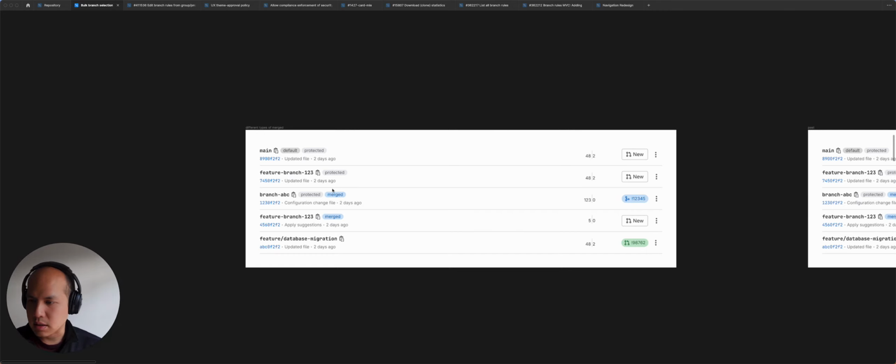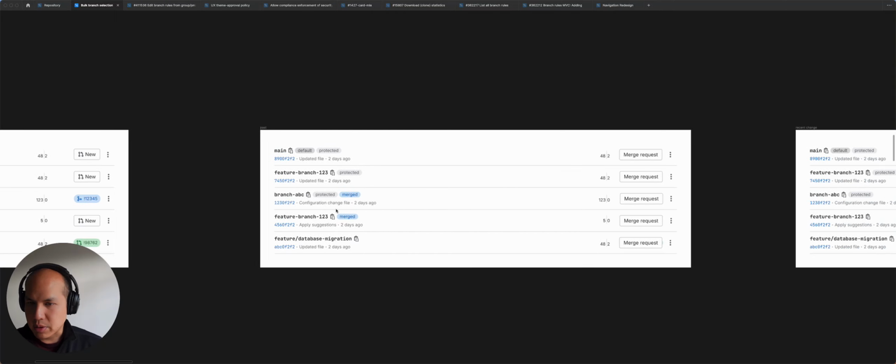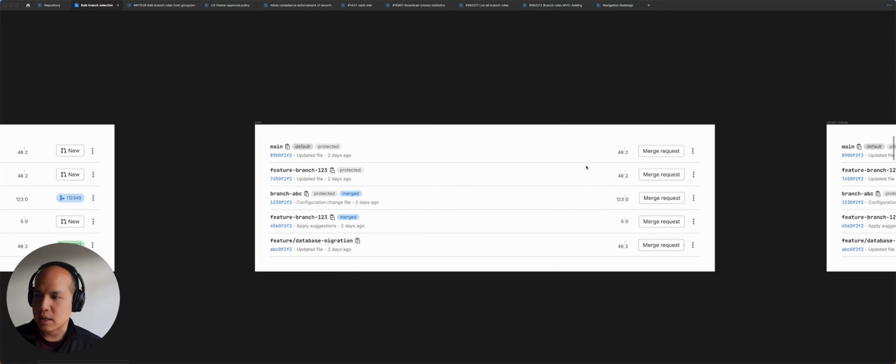I want to talk about some design thoughts and decisions around what we're going to do with this merge label on branches. So just as background context, in the past with branches, we used to have something like this where we would list all the branches and we would have a button to create a new merge request.